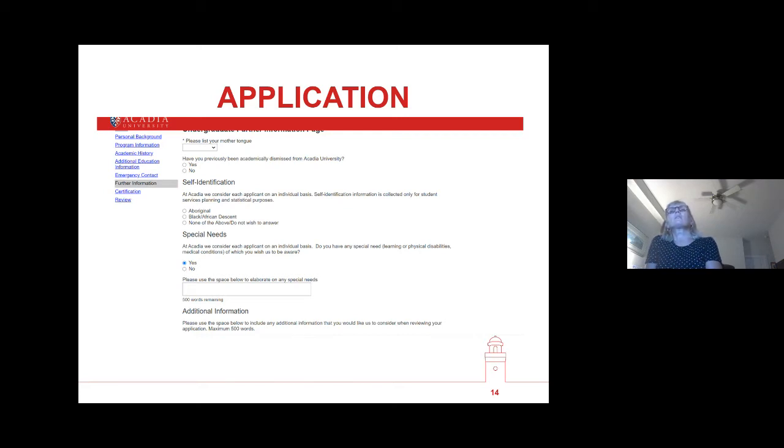And what that does too is it makes sure that we know that, and we can work behind the scenes to let you know who your contacts will be on campus, so that before you arrive, you've got all of those needs, adaptations, appointments, and things like that that you're currently receiving available for you at Acadia.